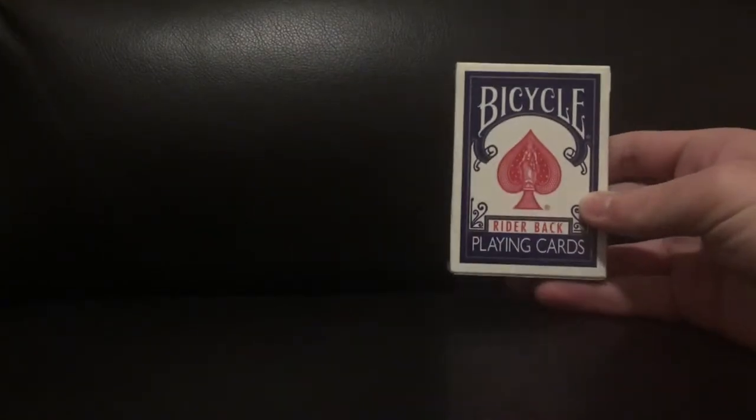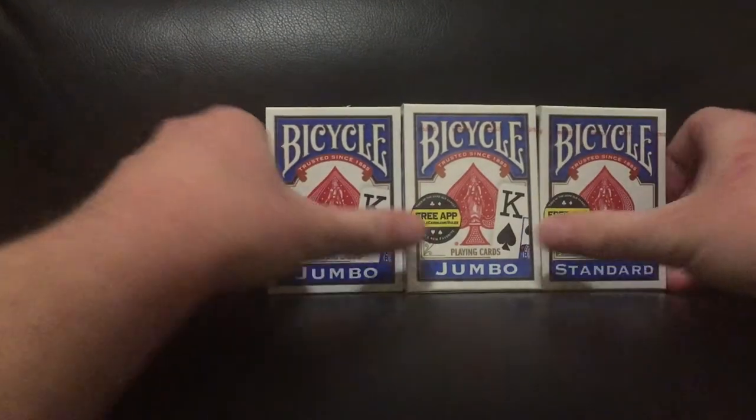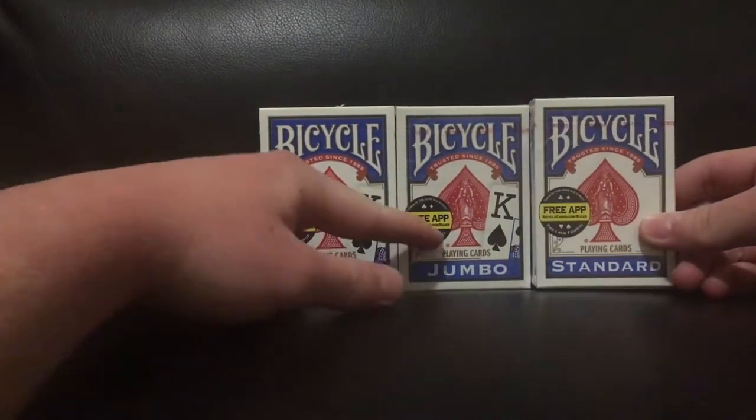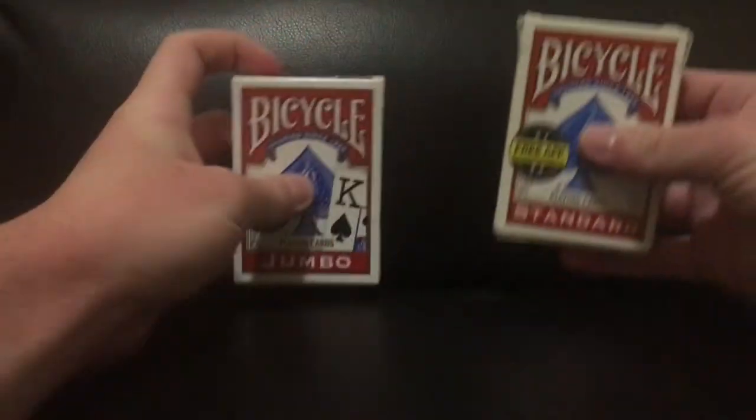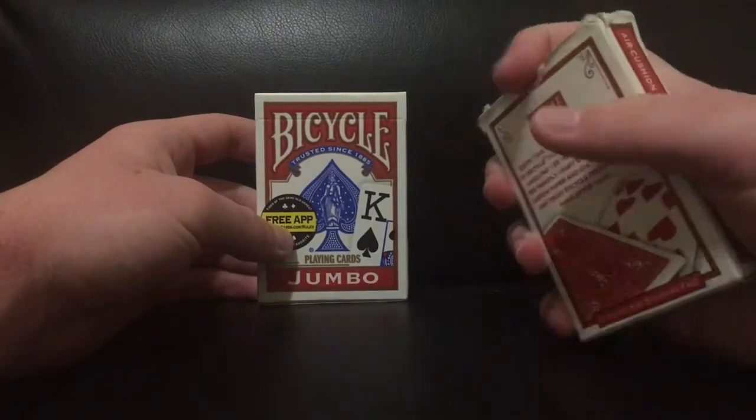Just individual decks. Have red Hoyle. I do have a blue Hoyle match somewhere. Blue Rider Back. I mean, it's just blue, but whatever. Two pinochle decks, red and blue. Got some blue normal cards, standard. These are jumbo. I don't know why, but they are. Some red ones. Here's a jumbo and a standard. This is beat up because this is my first deck of cards that I ever got. Pretty cool.